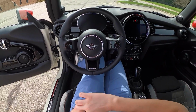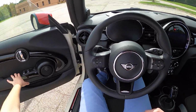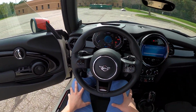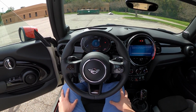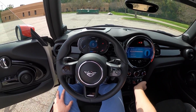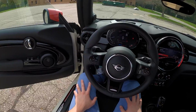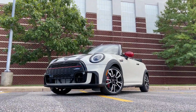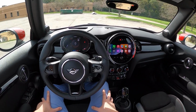So let's go ahead and start this thing up here. Actually, I'll start it with the door open so you can hear it. Got a little bit of a soft limiter there at like 3,500 RPM. So definitely a little bit of a sportier noise there from this John Cooper Works.